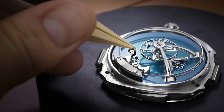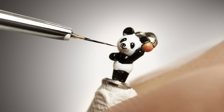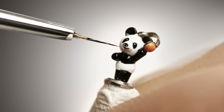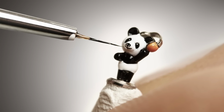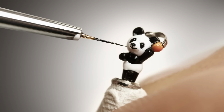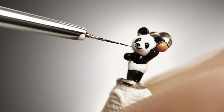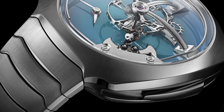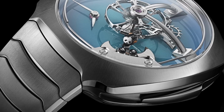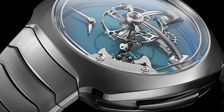It's called the Pandemonium Streamliner, and it features a small white gold panda that's been hand painted. It's 5 millimeters tall, that sits on the dial, and it's got a pair of headphones on, and it's kind of like doing the DJ thing at the hammers of the chiming mechanism. So as they turn, there's like these little record icons that turn with it. I don't know what to make of this thing, what you call it.